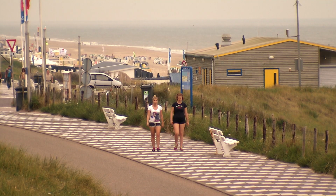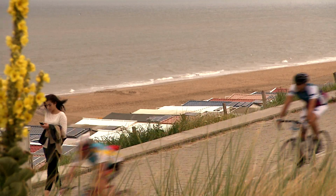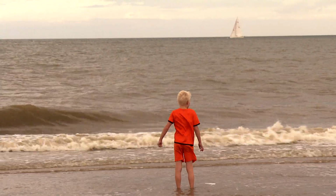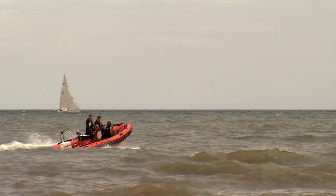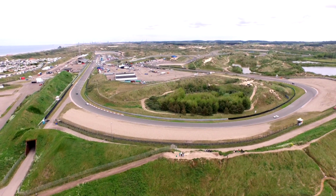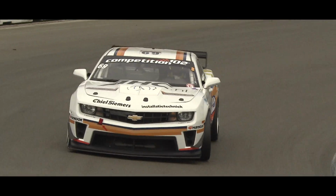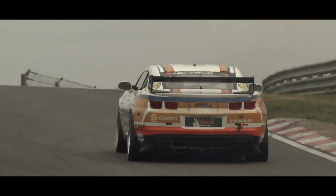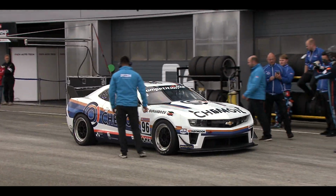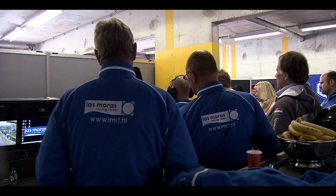Welcome back to the GT4 European Series coming from the historic Zandvoort circuit on the Dutch North Sea coast. One of the most high-profile teams in the GT4 European Series is Las Morras Racing. Let's meet them. The Dutch Las Morras racing team from the southeast part of the Netherlands is a well-known quantity in Dutch motorsport. They're active nationally and internationally.